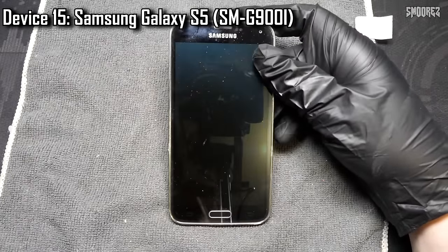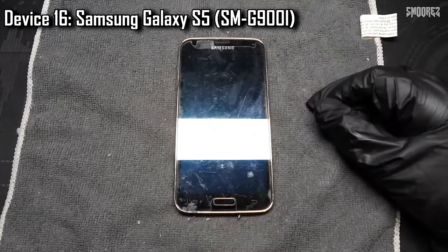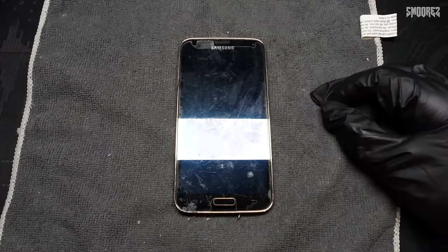Screen looks good. We shall test it. Another S5. Screen looks good-ish. It has a film on it, but we will test it.